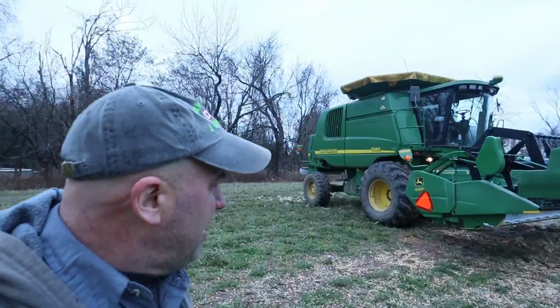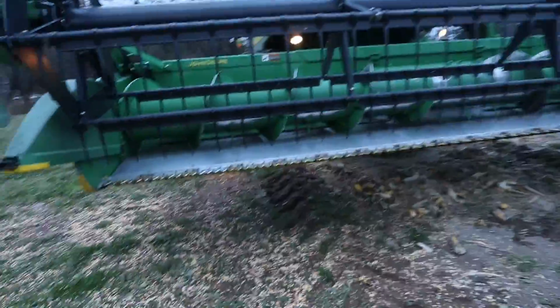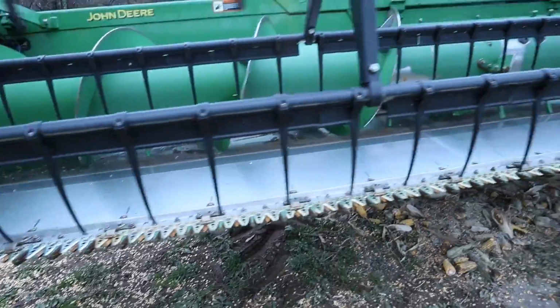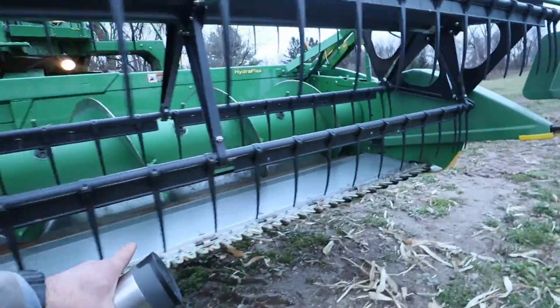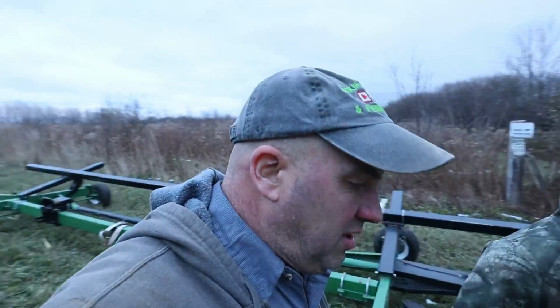Alright, we got the head all on there, and it's time for us to get some fresh coffee here. So, as you can see, these knives are all new. Actually, the whole knife bar itself is new. And that's the first time this knife bar has been replaced in 5 years. It had the original knife bar in there from when the head was new. The head is only 5 or 6 years old.